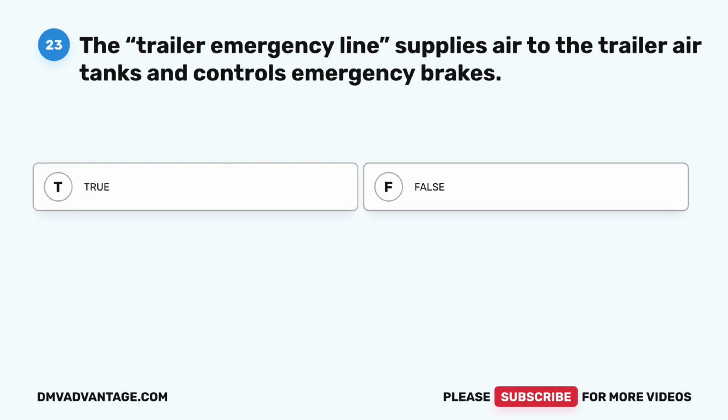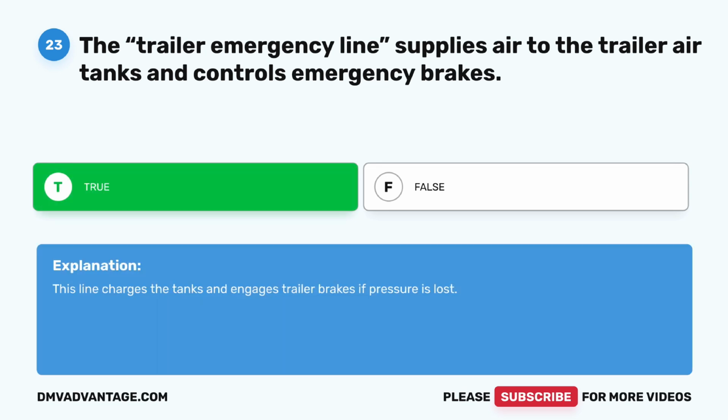Question 23. The trailer emergency line supplies air to the trailer air tanks and controls emergency brakes. True or false? True. This line charges the tanks and engages trailer brakes if pressure is lost.